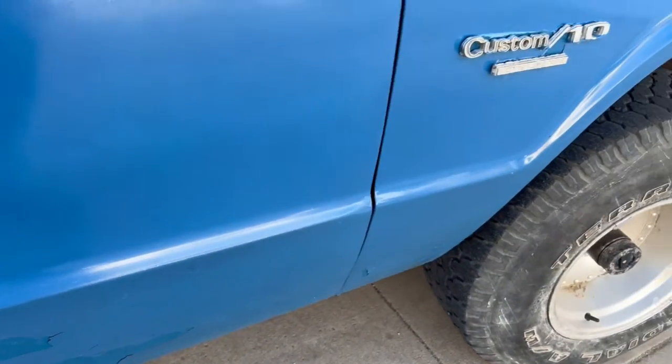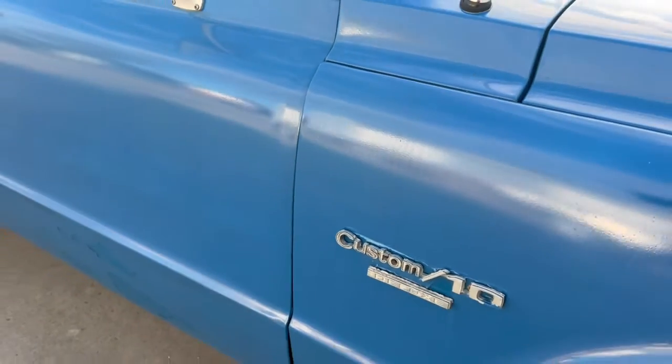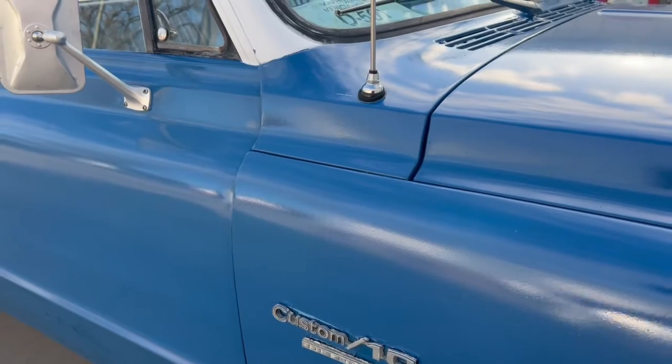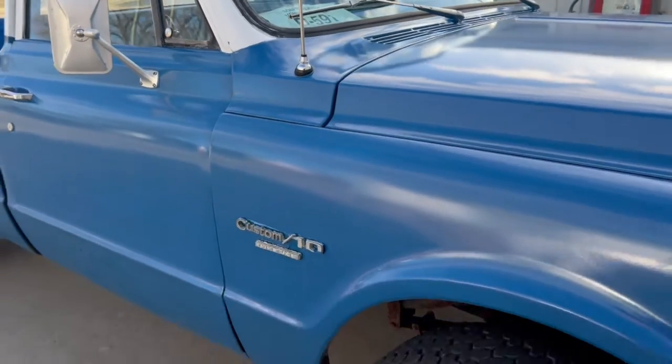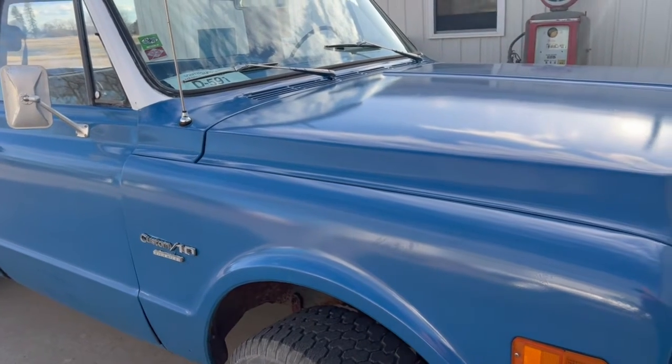You can see some more flaking off, so bad prep, and if you get blue in this color of spray cans, I'd say it's done in spray cans. But pretty solid truck. It isn't a rust bucket, and it runs and drives good. Watch the running video and the driving video.